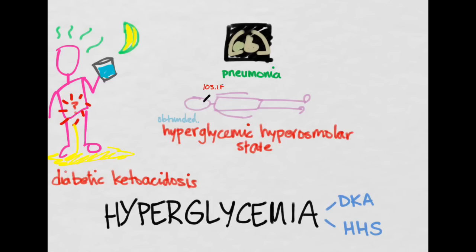It could be pretty darn low. Now, let's contrast that with HHS. HHS tends to be older patients with other medical problems, whereas this thing is pretty fast onset, the DKA. The HHS tends to gradually get worse and worse over some time until they finally become obtunded, and then they present to the emergency department.